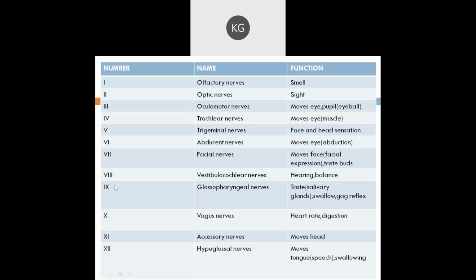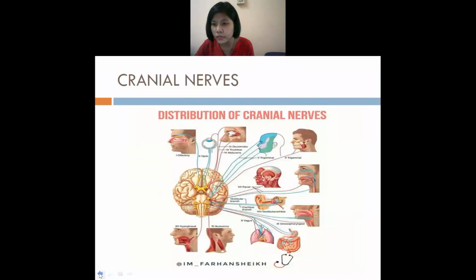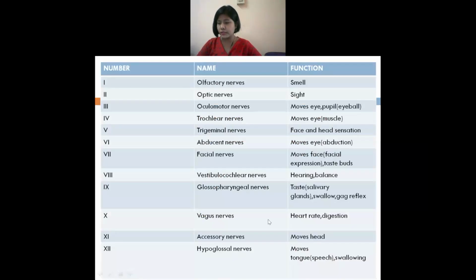Next is number eight. Number eight, the cranial nerve. What is it? Vestibulocochlear nerve. Where will you find the vestibulocochlear nerve? Here, in your ear. See, ear, this one. You will find it there. Okay. So the vestibulocochlear nerve, it helps in what?